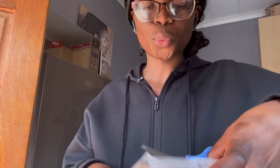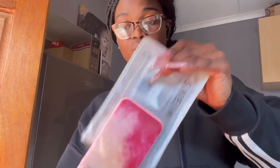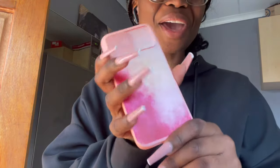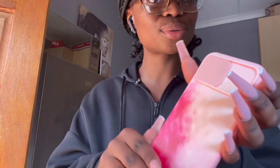So, let me quickly do it before people start making noise. This is my favorite color. Look at that. Oh my god, so pretty. I like the detailing on it. Like how girly, you can't be any girlier than this, literally.